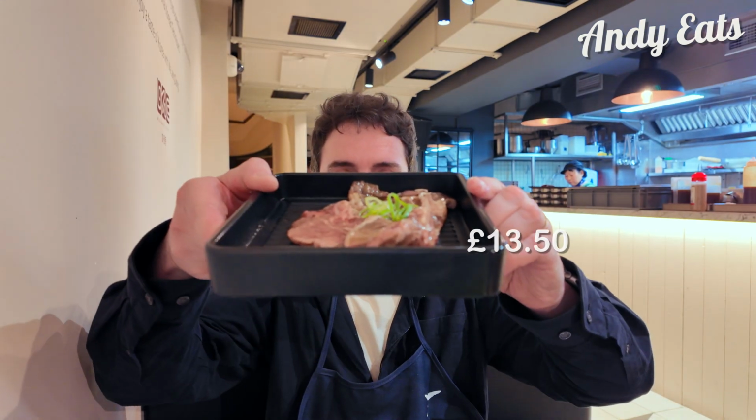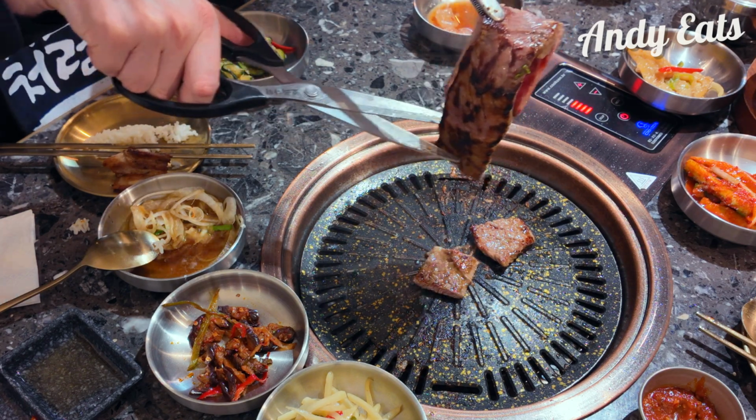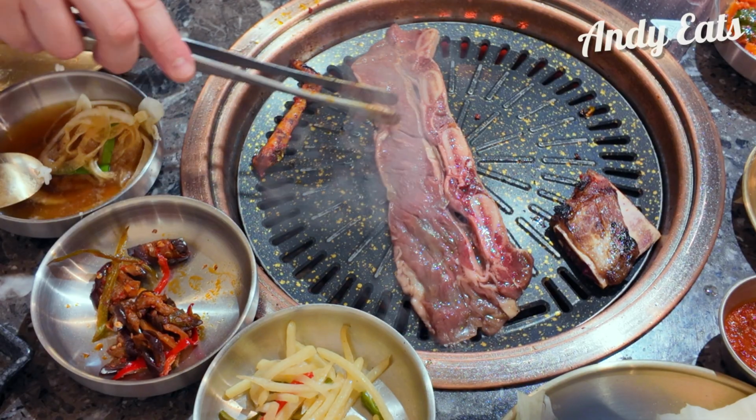I can say this place is really dangerous because I keep wanting to order more, and I've just ordered the LA Galbi, £13.50. Not a lot, to be honest, but I know it's going to be good because everything else has been really good so far. I've also ordered the short ribs as well for another £13.50. Couldn't help myself, it was so tender, so delicious that I just had to. So I'm going to be careful with this one this time. I'm going to make sure that I flip it quite often so it doesn't get caramelized like the short ribs.